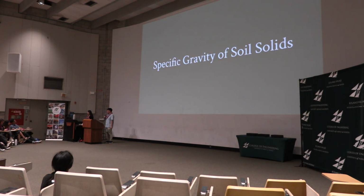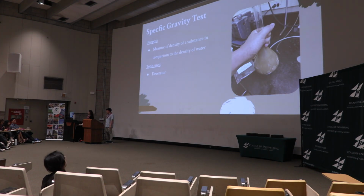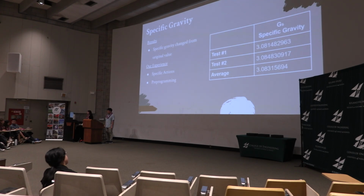So next is the specific gravity of soil solids analysis. The purpose of this was to measure the specific gravity, which is a measure of the density of a substance compared to the density of water. And we used the de-aerator device for this to vacuum the air out of the soil, water, and chemical mixture that we made, to get air bubbles out of the mixture. And pre-programming our calculations for this test would be very useful.